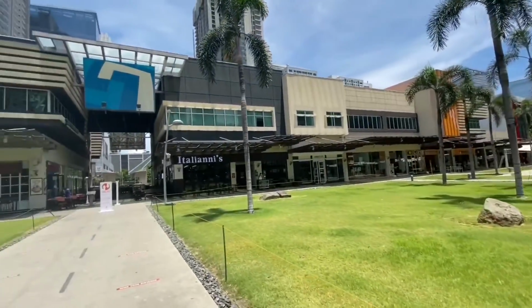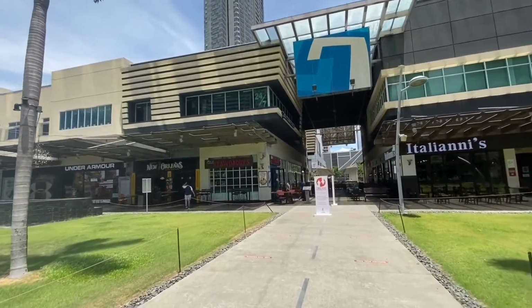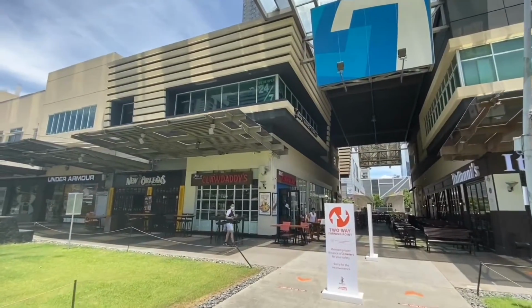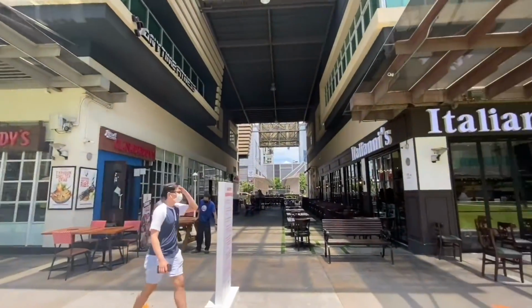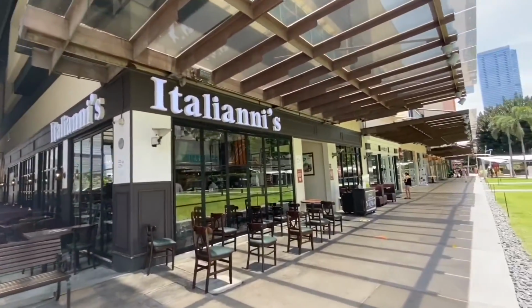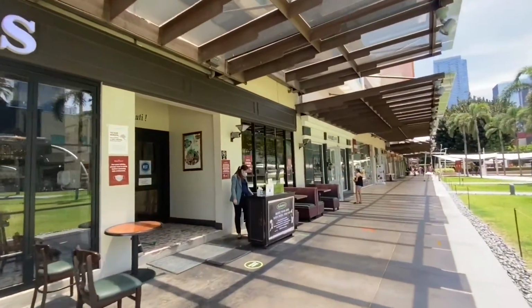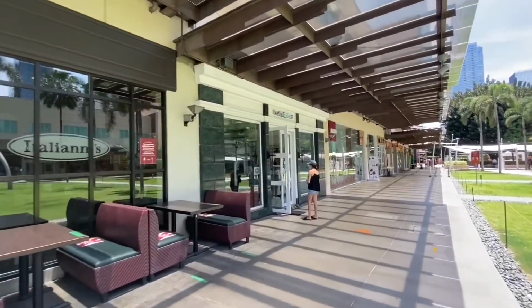Currently, the mall has four sections. The first and second blocks are open-air shopping, while the third block is a mixture of open-air and indoor commercial buildings, also known as Bonifacio High Street Central. And the fourth block, which was named Bonifacio High Street South, is a mixture of open-air and indoor commercial residential buildings. Hope you guys enjoy this updated walking tour.